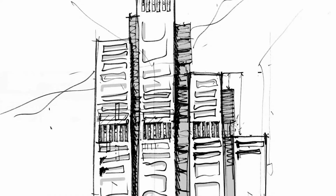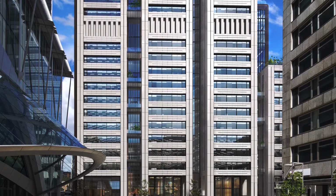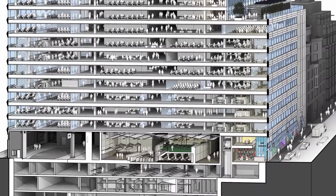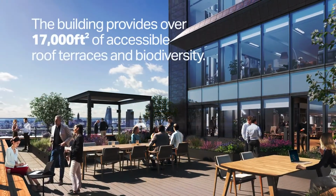This site was previously two buildings dating from the 1970s. They'd come to the end of their useful life. As long-term owners of property, you've got to take a responsible view as to what happens to buildings when they get beyond their life cycle. And in the end, we came to the conclusion that a total redevelopment of the site, one building, 27 stories high, about 420,000 square feet, lots and lots of facilities that really make up the good working environment at the present moment.